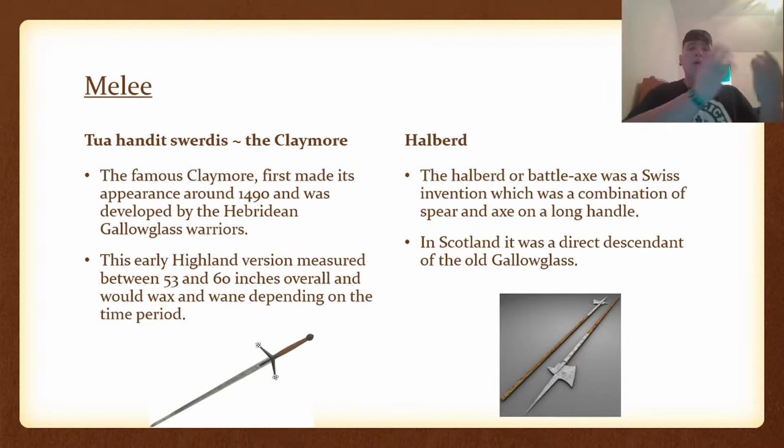Well, if you haven't seen my polearm video, the halberd, or battle axe, was a Swiss invention which was a combination of a spear and an axe on a very long handle. In Scotland, it was a direct descendant of the old Gallowglass. And down below you can see a very normal looking example of a halberd.